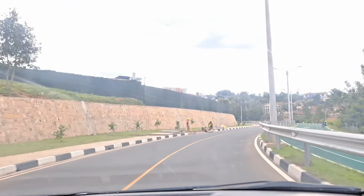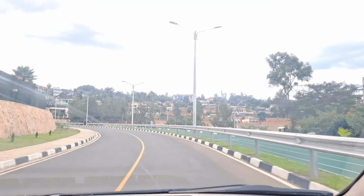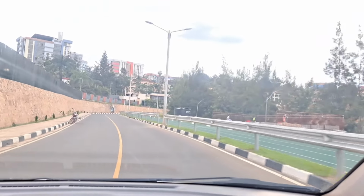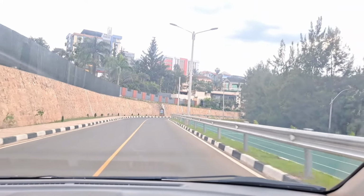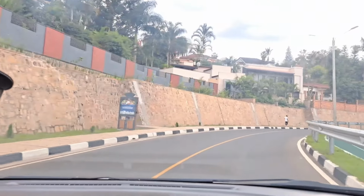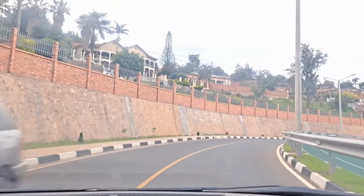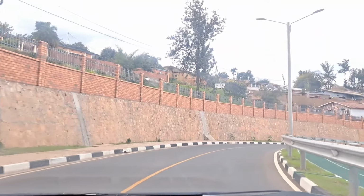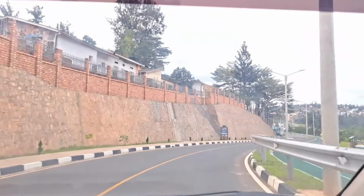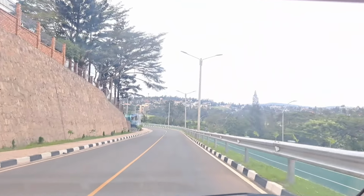Wow. So guys, this is still in Nyarutarama. I was asking why they chose to have it here and not in Remera. Yeah, in Remera there's a lot of sports and activities. I think this is more peaceful than Remera. Remera is a bustling area, you know, with the hassle and the buzz of real life. There's a lot going on there. But this is quite like a neighborhood, the way people live here. This area is more residential. Yeah, more residential.